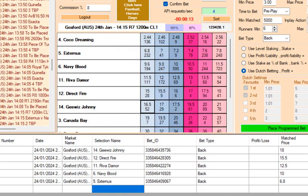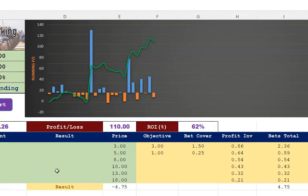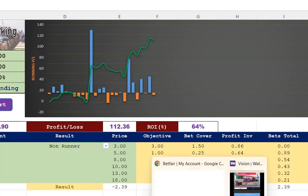We're ignoring the favourite. So if we go back to the spreadsheet, in the favourite here, which is the top position, if I go to non-runner, you will see that here the amount to bet is 0.0. Okay, so we've omitted that. So now we're only spending $2.39 on this race coming up. So let's go back to the bot and see what's happening with this race.